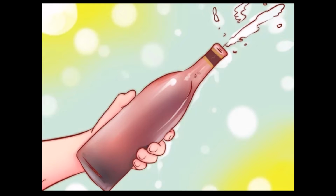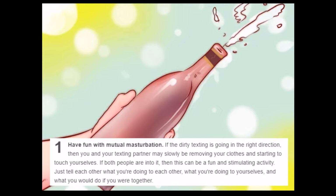I don't want to read this. So, this is finishing strong with a nice little innuendo happening in the picture. The champagne's not even open. Okay. Have fun with mutual masturbation.